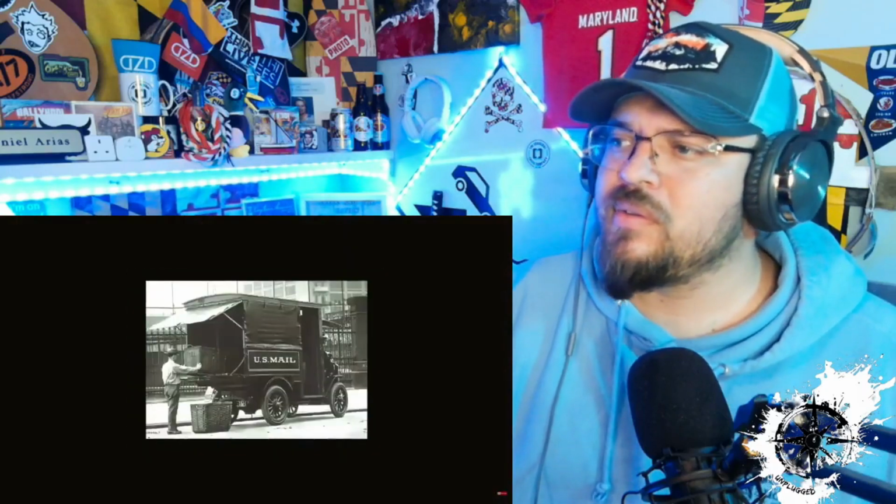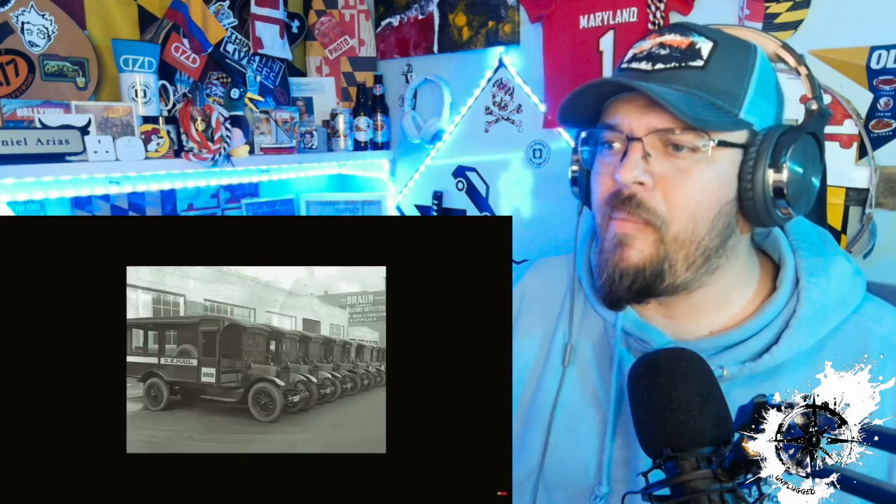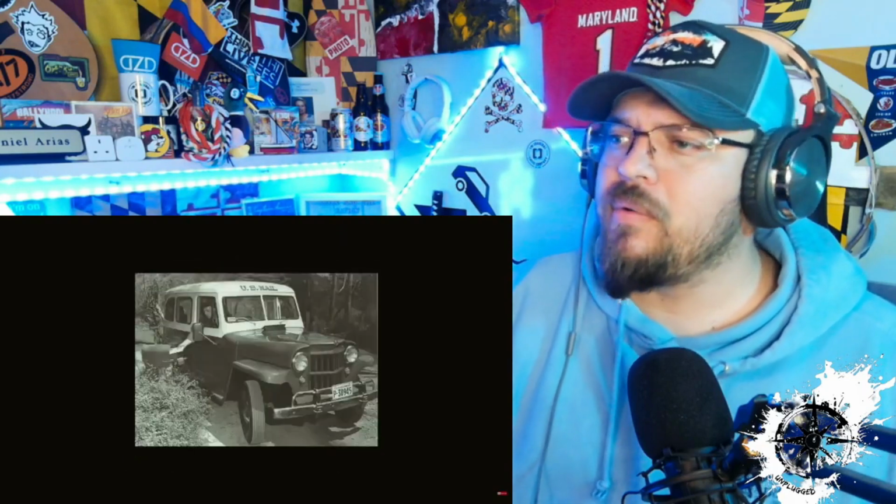When cars came out and became more and more common, the post office began using more and more cars. So the US Postal Service would just acquire whatever cars they needed whenever they needed them, and this went on for decades. But by the 1930s and 1940s, it was becoming a huge issue because the USPS had acquired a ton of different cars.